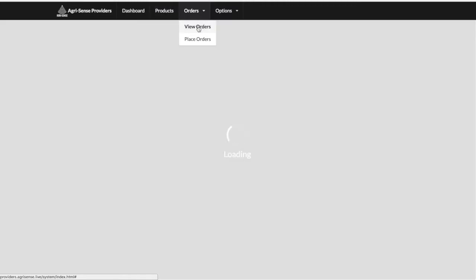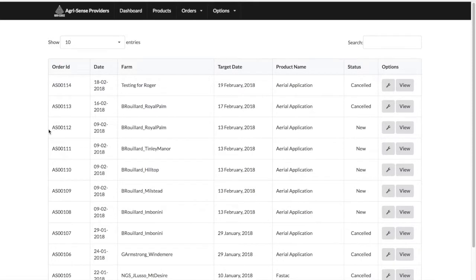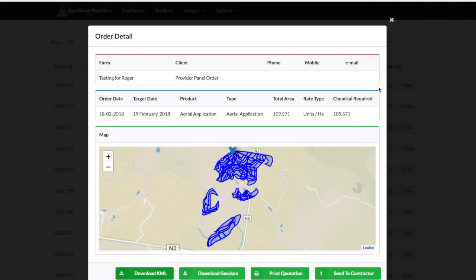This is actually an existing crop spraying operation, which I'll use as an example here. And here's just a test case that I actually worked with Roger, the pilot here, and we can actually see the orders coming through. And for a service provider, this is quite useful because all of a sudden they know exactly where the fields are. They can download the KML, which is compatible with Google, all kinds of things. They can download in variations of colors, and they can send this forward to a contractor. So if they want somebody else to do the job, they can do that as well.